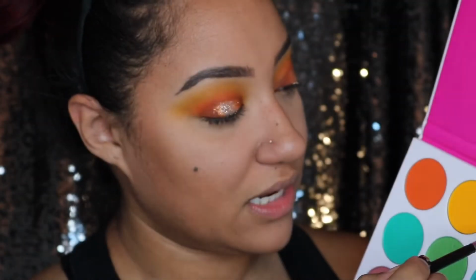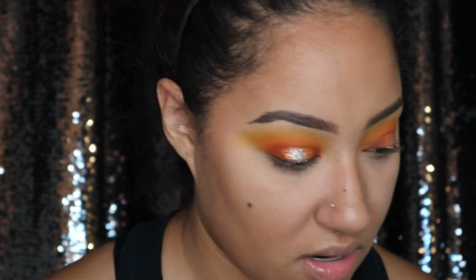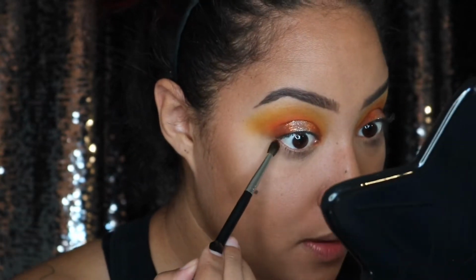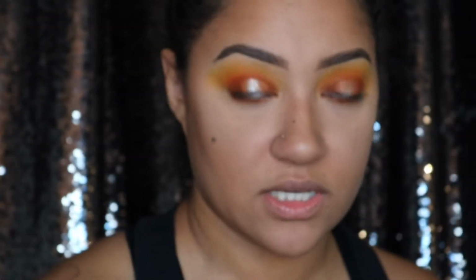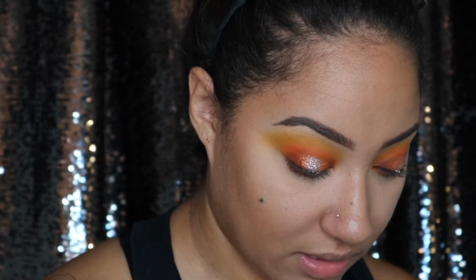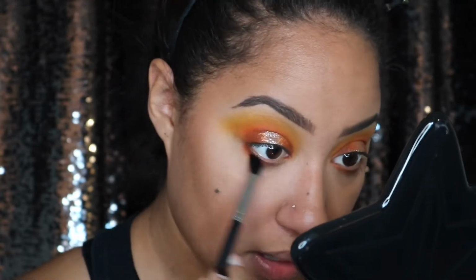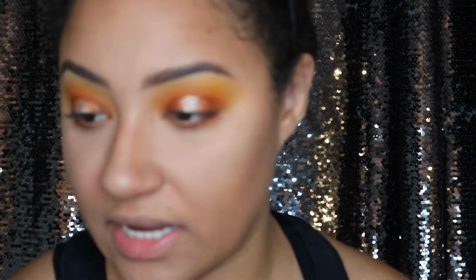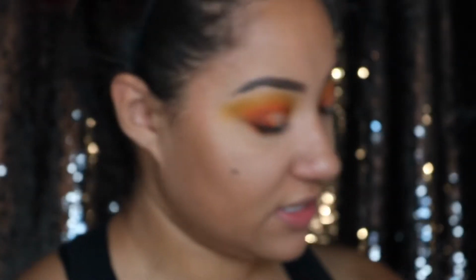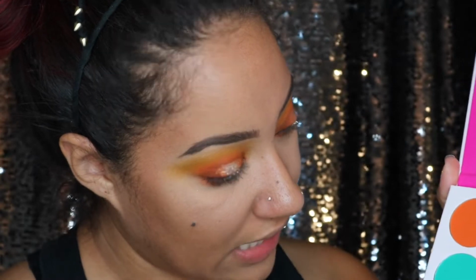Next, I'm going to take that same brown that we used on the top, take a little bit on that same little brush, and run that underneath my under eye. I'm going to take a tapered brush, take a little bit of that orange and blend it in with the brown along the bottom lash line. Alright, and then I also want to take a little bit of this pretty pinky golden shade down here and use it as a nice inner corner highlight.